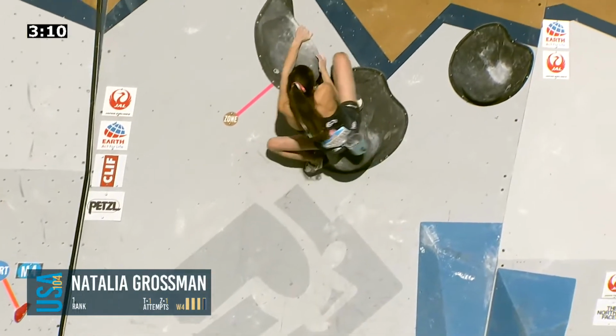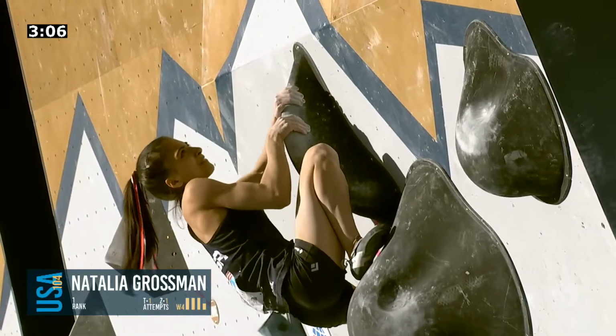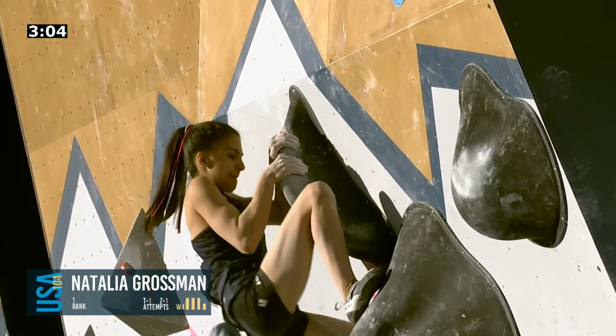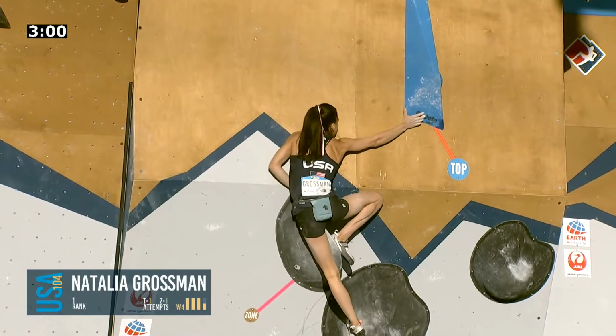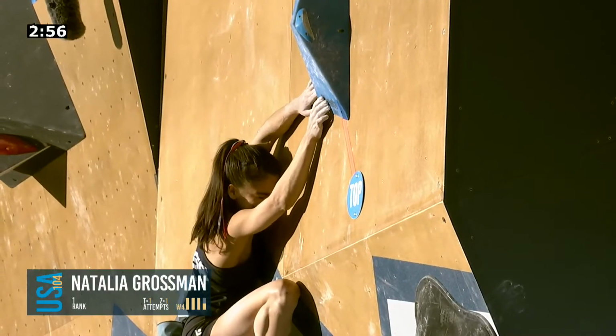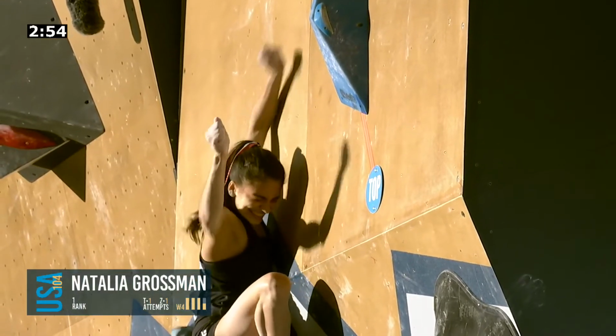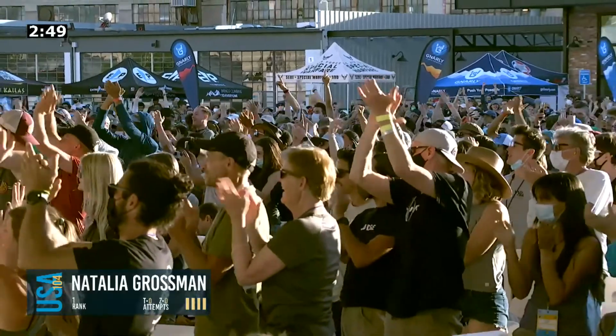Oh, not doing the palm press. She's actually going to go straight into the zone. Looking for a perfect round here. If she's able to top, nobody will be able to catch her, and she'll be solidifying another gold medal World Cup win. She thought she was dreaming last weekend. Can't wait to see what she says this weekend.